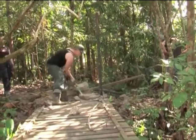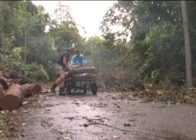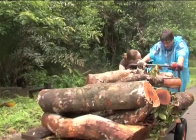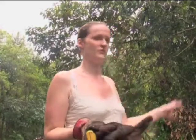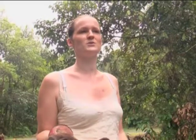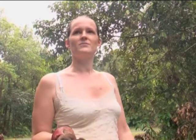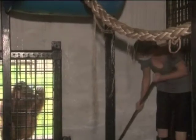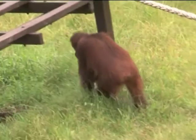And more painful. Clearing these fallen trees exposed the volunteers to ferocious red ants. We were not only fighting huge branches, but everything that was living in it as well. So we were covered, but you're knowing that what you're doing is helping out and making a difference. And if we came and it was all just fun playing with monkeys, then it wouldn't feel like you're actually achieving anything.